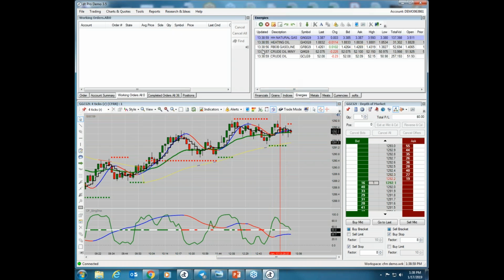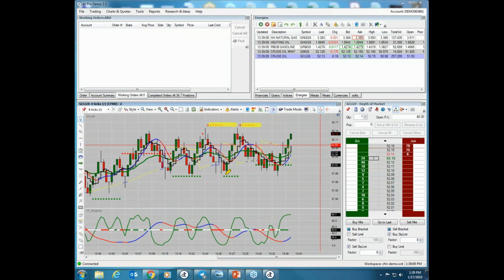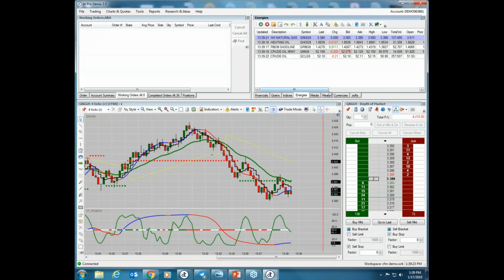Let's look at the crude oil. Easy and obvious, right? Side by side action. If we're not sure about it, support and resistance dots will tell us a lot. Railroad tracks, back and forth, no good. So the crude oil is off the table. Let's go to the natural gas. Okay, here's two good examples right here.